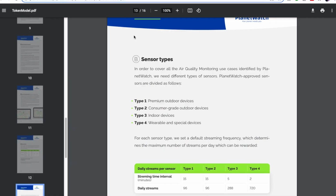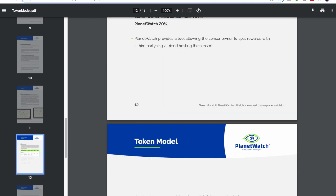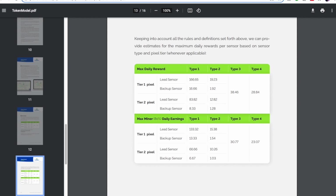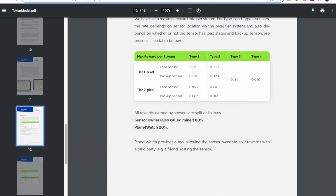So how can you earn from this token, and how does that work? Well, it's not a very complicated system, but I'll try and explain it in the best way that I can. You have a number of sensors. You have type 1, type 2, type 3 and type 4 sensors. Each of those sensors vary in their complication, in their price, and also in the amount of tokens that you can receive for having it.